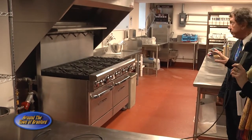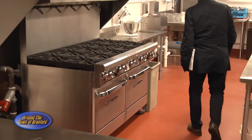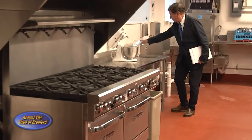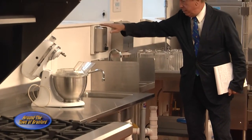One of the things about a commercial kitchen is you have to have dedicated sinks for certain things. There is a little sink over there that is expressly for hand washing. That's the hand washing sink. It has to have its own soap dispenser and its own towels.